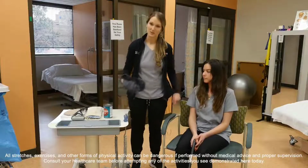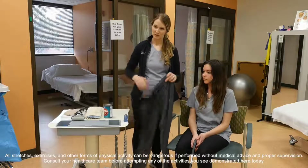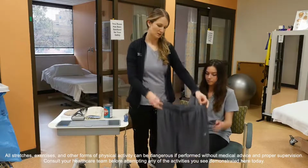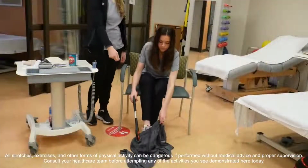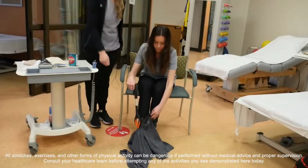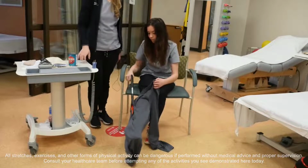You can also use it to put on pants and clothing if you have any type of restrictions in your lower legs or hips. So I'm going to have her practice putting on some pants. So you'll just use the reacher to be your bend, and then go ahead and use the grabber portion to pull it up your leg.